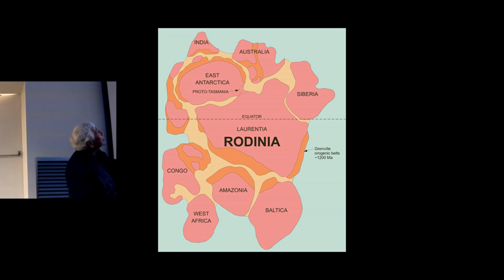But notice that Australia, the main part of mainland Australia, is still here and is still separate from Tasmania and from Antarctica this time. These orange belts are the orogenic belts, where continents come together and collide. You get a belt of mountains, folds, faults, metamorphic rocks, which are called orogens. And you get those around where the continents come together.